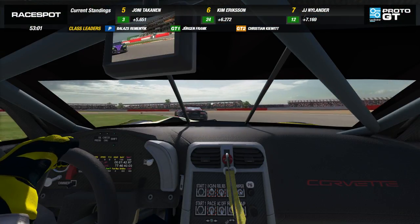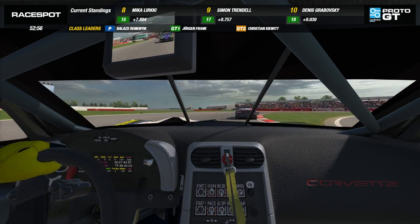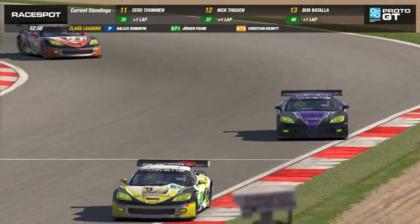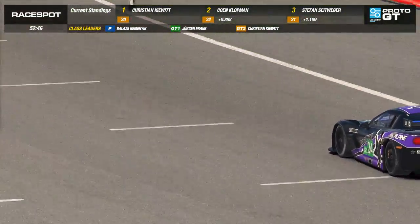As we see this group of four cars down to Kim Eriksson just start to look a little bit closer now. We're about 10 minutes into this race already, so now they're starting to think, maybe I should look to be gaining some positions here.